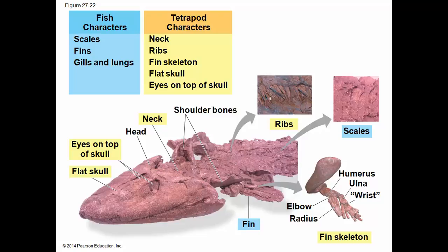This animal probably lived in the shallow water regions of, I would imagine, a freshwater stream or river or pond, and it was able to look its way and try to catch probably arthropod prey, so insect prey that was living in the shallow regions. It probably had a life history that was similar to a crocodilian.